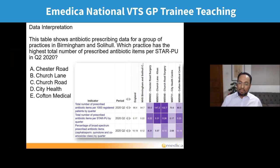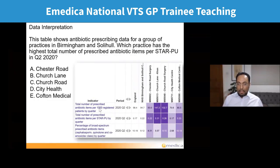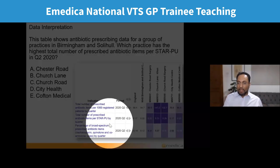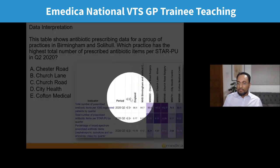Okay, and that's one of the things that they've got a bigger emphasis on, is getting people to get familiar and testing if they can interpret real data. It's actually relevant to when you're a GP. So for example, this is one of the markers of quality. You know, how many antibiotics are we prescribing generally? Antibiotics per star PU, I'll explain what that is in a minute. And then how many of those are broad spectrum antibiotics, okay? And so these are quality indicators that you can use to compare your prescribing to, in this case, NHS Birmingham Solihull, which is like the CCG for the area where I practice, and then the England average.